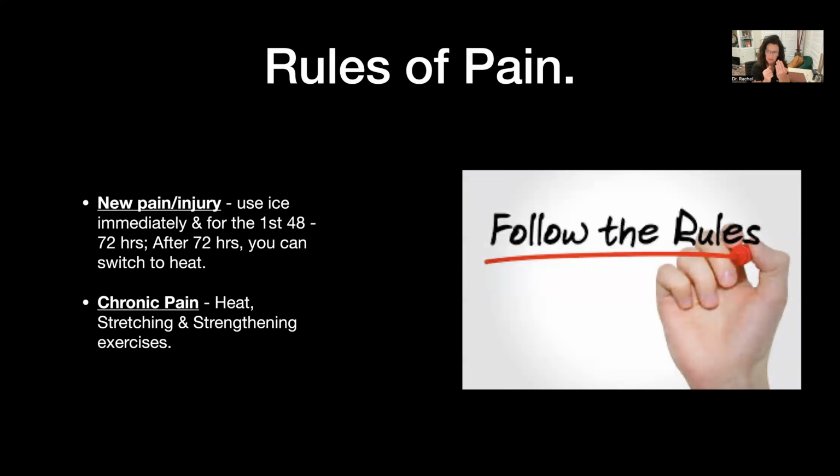Using the ice, it's going to basically stop the inflammation. And then when we use the heat, it'll vasodilate, or dilate the blood vessels, so we can get new blood flow into the tissue, and then we can get some relaxation there. So you can go back and forth if you've got more of a chronic condition, but the basic rule of thumb is new injury, only use ice, and ice only for the first 2 to 3 days. After that, you can move to heat.